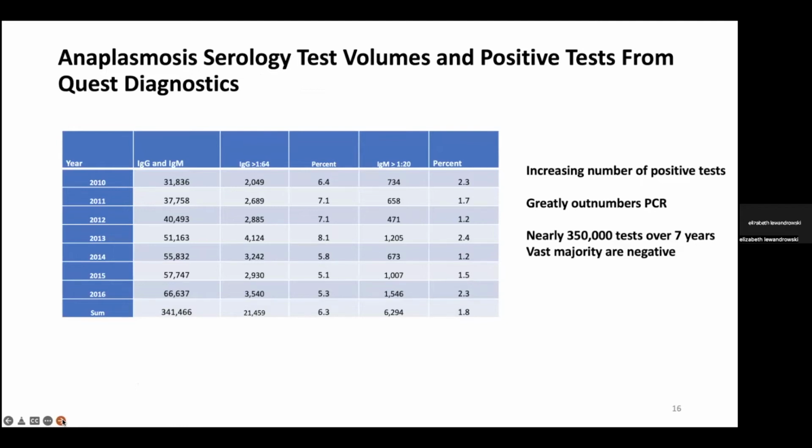This slide shows the serology test volume and positive tests from Quest Diagnostics data. The total volume of IgM and IgG in 2010 was 31,000. By 2016, it's a twofold increase. The positive test result in 2010 is 2,000. And by 2016, it's 3,500, but 2013 is 4,000. Therefore, the positive test number is not clearly trending. And here you can see there are nearly 350,000 serology tests being ordered, whereas PCR was only about 19,000.